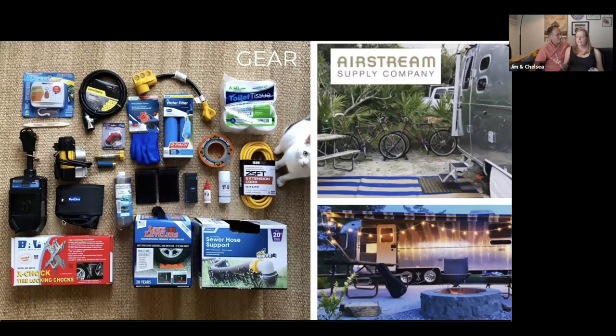Leveling was way easier than backing in for us most of the time. In the song we wrote about living in an Airstream, we wrote a verse that says level, unhitch, and stabilize. It only took us 7 tries. That's based off of our real firsthand experience of the first time we tried to do that. It took us 7 or 8 or 9 tries. But leveling was really simple.